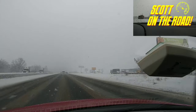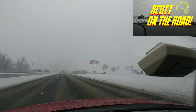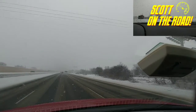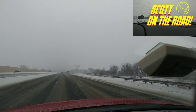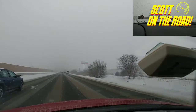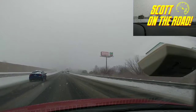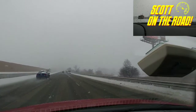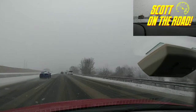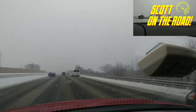A little heavier slush out on the road here now that we've gone south on I-55, coming up on Airport Road here in about a quarter of a mile. Current speed 42. People are starting to pass me. But I don't feel I have enough confidence in this road being one that you can hold control of the car. Quite honestly, I do not like when they crowd up like this. It's not necessary, not in these conditions.